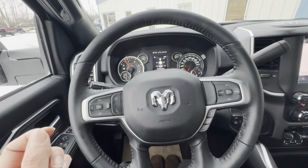You click that little pencil there and you can select which widget that you would like. Right now we have our audio as well as our phone. Then we have the actual audio page itself.